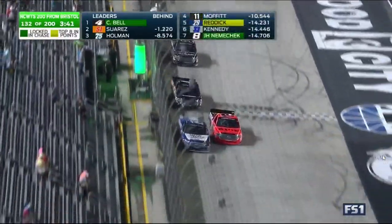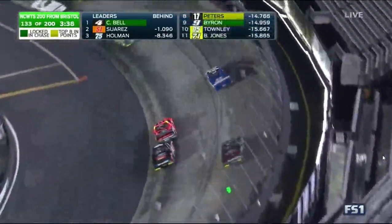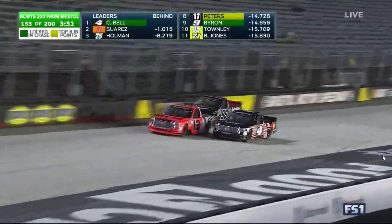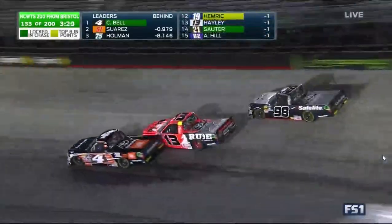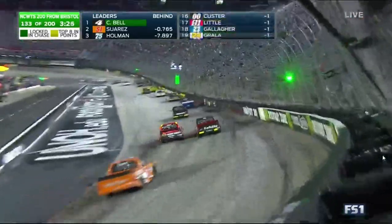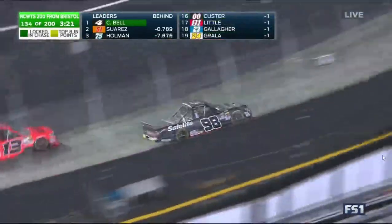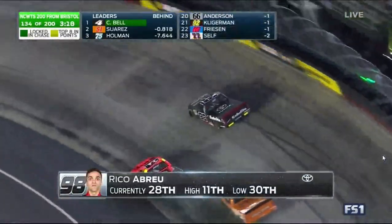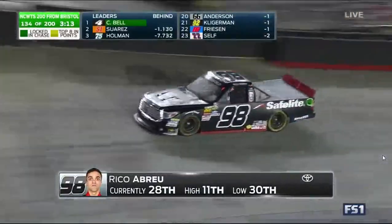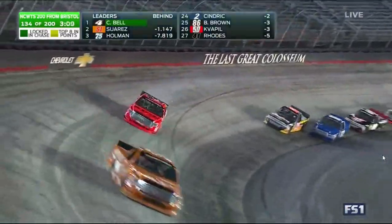Daniel Hemrick goes by in the 19 truck. There's our leader right there, Christopher Bell, right behind Haley. He's going to dive to the inside now. Meanwhile, you also saw the 98 of Rico Abreu. It's been a challenging day for Abreu. Let's get an update from Hermie. Tough break for the 98, Vince. We saw Rico go a lap down, get back on the lead lap, and really make his way through the field. But about 15 laps ago, the truck just shut off. It quit getting fuel. Some type of a fueling issue for the 98, and trouble on the left front.